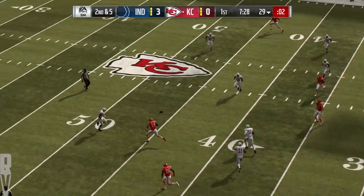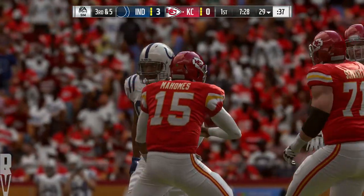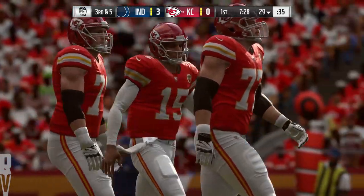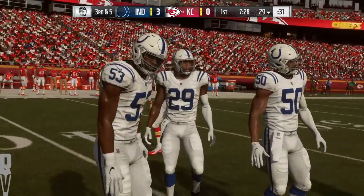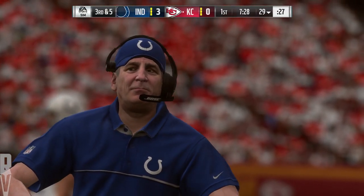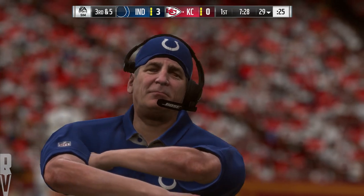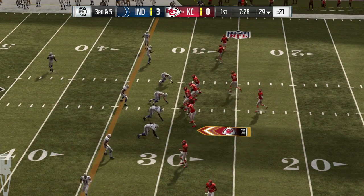Mahomes to throw on second down. Looking middle. It's incomplete. His favorite target, Travis Kelce, the intended receiver, and it's third and 5. I know coaches tell us all the time that having a powerful arm isn't the number one thing they look for in a quarterback, but when you're trying to throw inside routes and you need to put some heat on it, it helps to have the big gun. In this case, just a little bit too much.